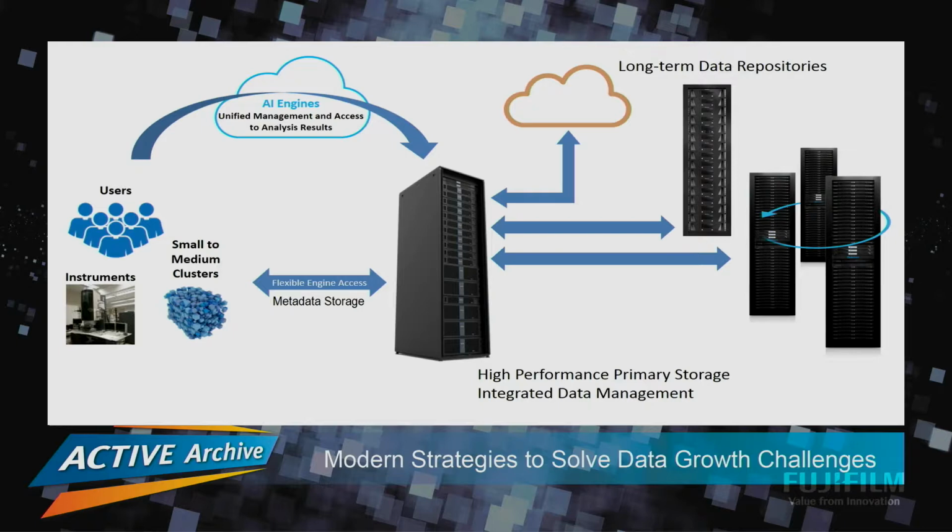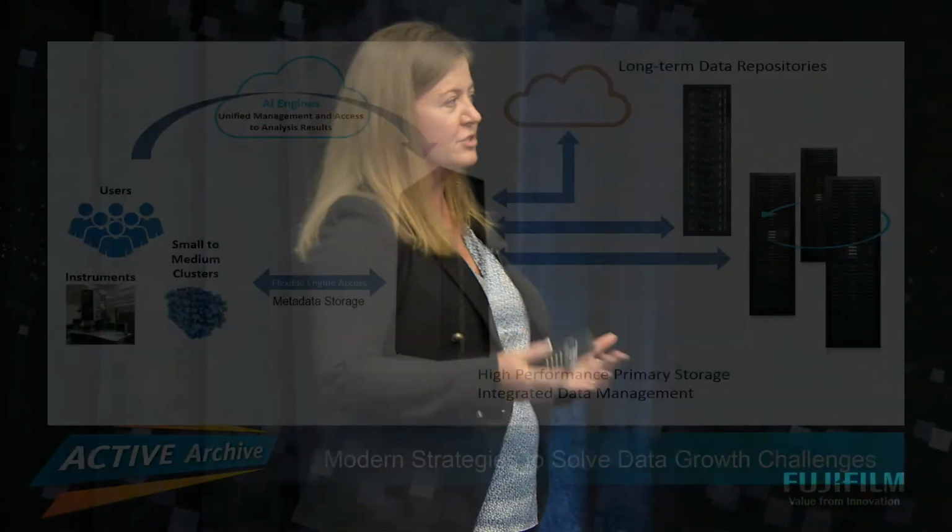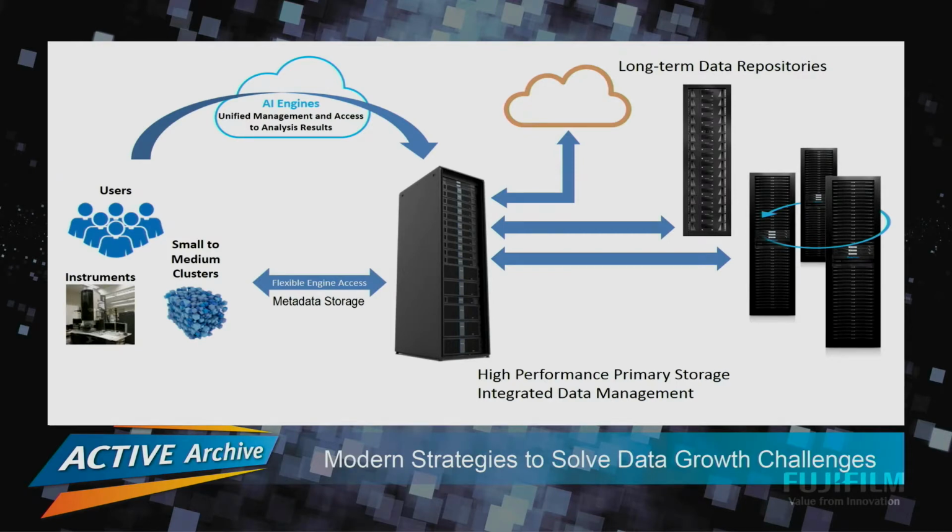The idea really is that these AI engines are just running in parallel with your content that's being created. You have files coming in from a lot of different sources. It could be from machines, sequencers, users, whatever it may be. And you can decide only a certain type of data do I want to run through an AI process. It can be a certain user, a certain type of content, certain types of files. And you can say you're only looking for one specific type of information or a whole broad amount of information.